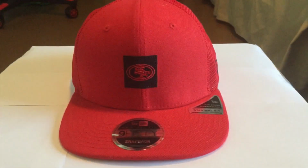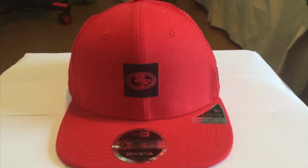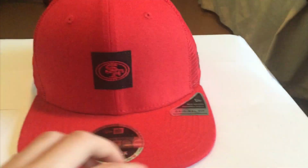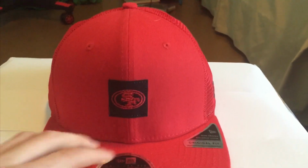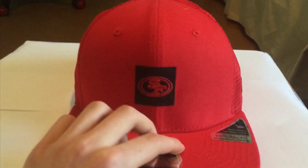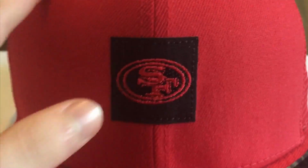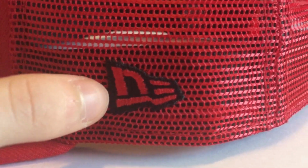I guess now is basically just when I tell you about the hat. This hat is actually 100% made of polyester. It's a high crown, structured fit, flat bill. As you can see, it's flat, it's not actually curved. It's a snapback hat. It has embroidered graphics. By this, I would guess that it means this logo here is embroidered. Also, the New Era logo is embroidered.